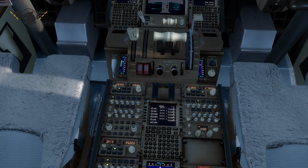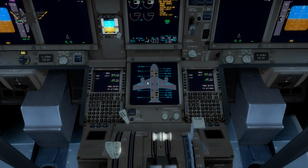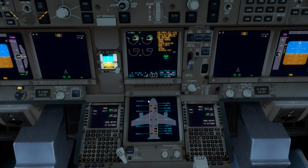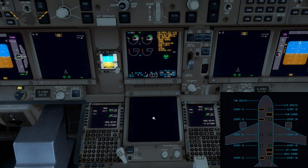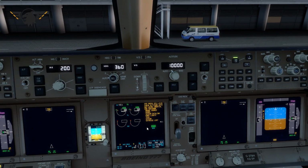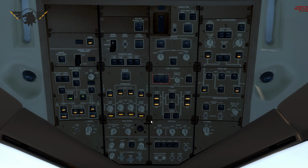Anyway, so we'll leave the 3rd FMS on the doors page, and we'll also leave the lower display, ECAM, ECAS, I can't remember what the name of it is, ECAS, that's it, on the doors page. Okay, overhead panel I think is on my number 2, yeah it is. We'll turn the ADIRUs on and we'll just work in a flow as we always do.